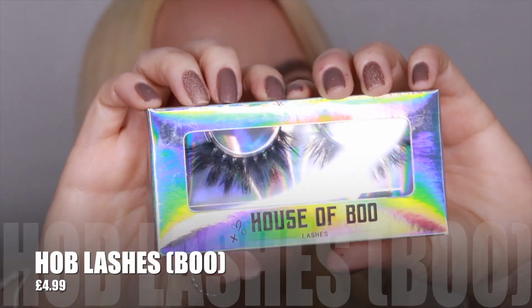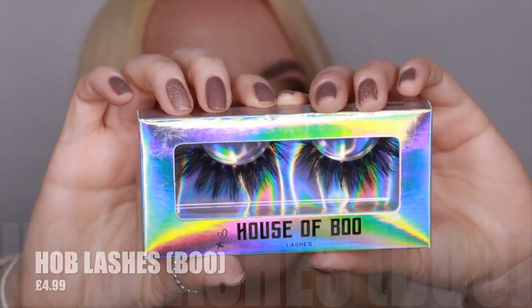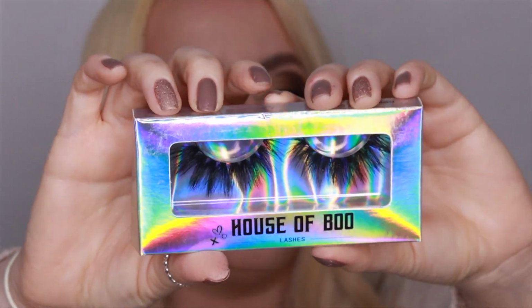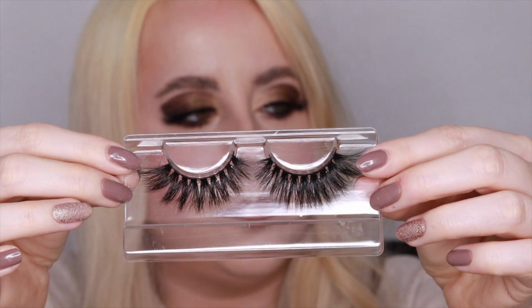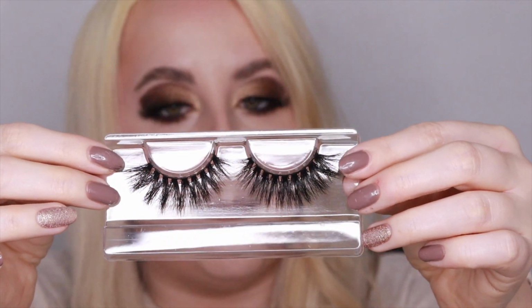And another favourite, which I'm so buzzing to try, are these ones called Boo. This is what they look like, and this is what the packaging looks like as well. Like I said, very holographic and very on brand. So let me just take these out for you. And do you know what they feel like? They feel like real hair. So this is what they look like. Very Instagram, and I literally love this style. They look so full, but yet they're wispy on the ends. You can see it really fans out on the ends.